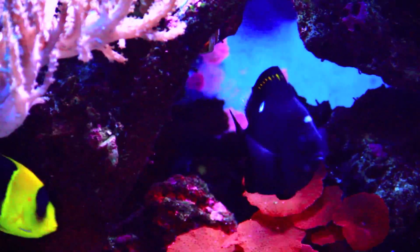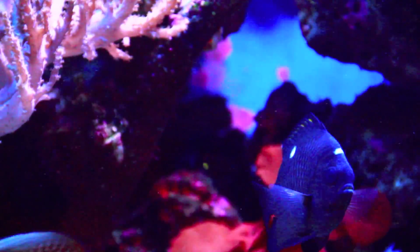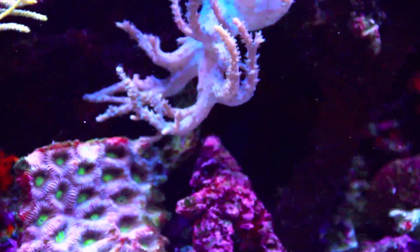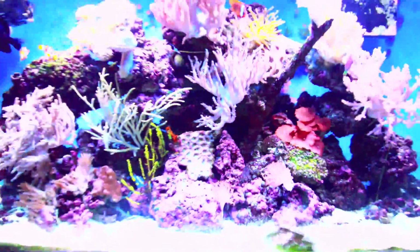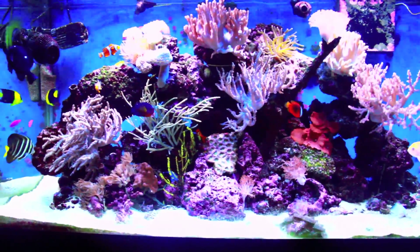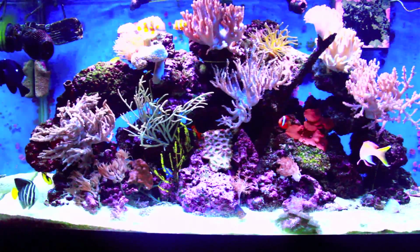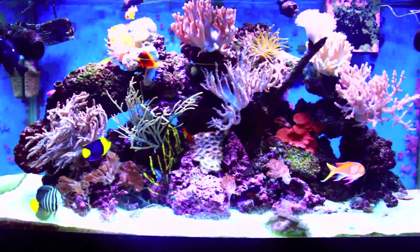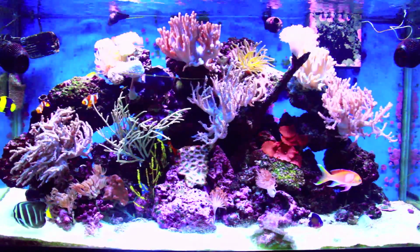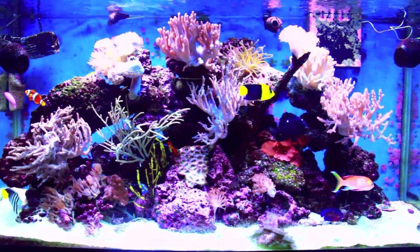Check out this damsel here. This was given to my friend because he was bullying his other fish in his tank. And when he gave me this damsel, he was the size of a nickel. Now he's probably about 3 inches in length by 2.5 inches in height. He's gotten really, really big. And overall, the tank is doing good, and very good coral growth.